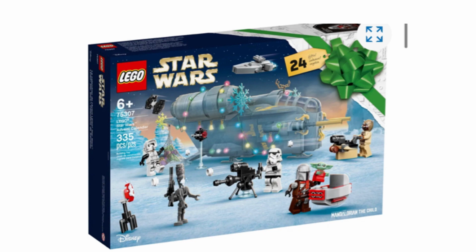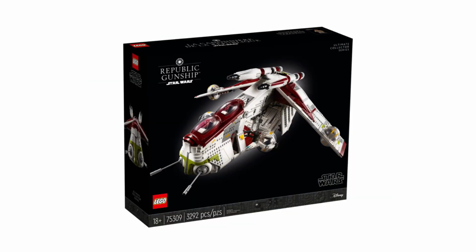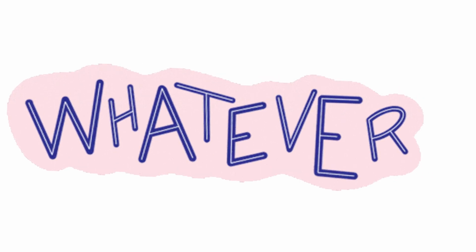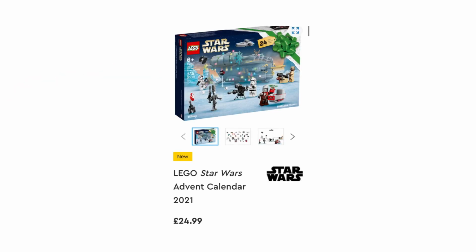I know this technically doesn't come out on August 1st, but I'm talking about this instead of the UCS gunship, which does come out August 1st. It doesn't really matter, let's just keep with it. This set is okay. It's pretty well priced at 25 quid, compared to most stuff. This is relatively well priced, I think.